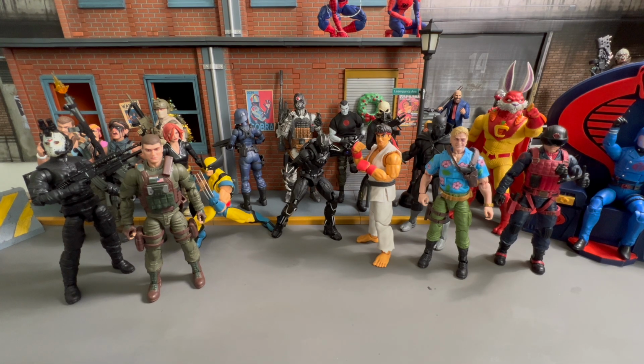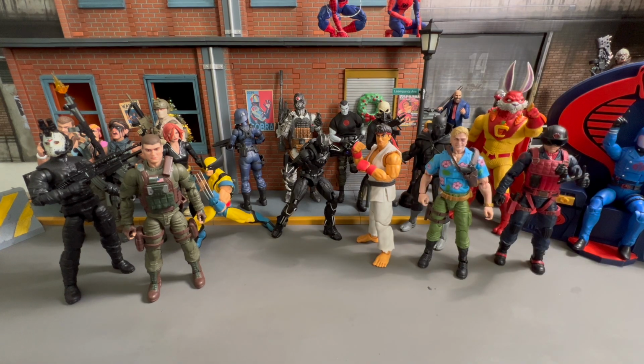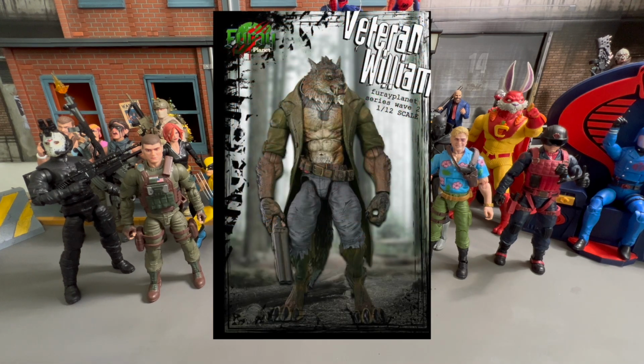Let's take a look. I'm going to put him right here because I don't want to take him out of the display. He's in a very involved diorama, so I'm not going to mess with him. And that is Veteran Williams, number 8 on the top 10 figures of 2023 to me.